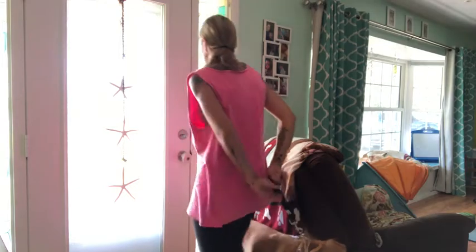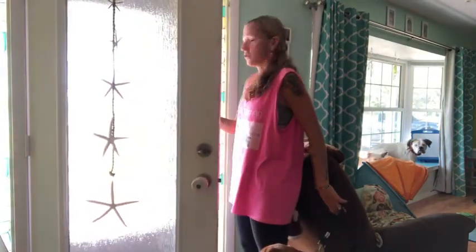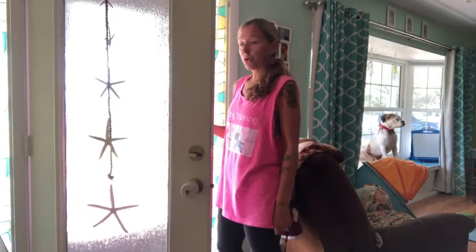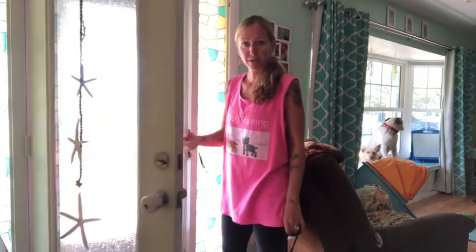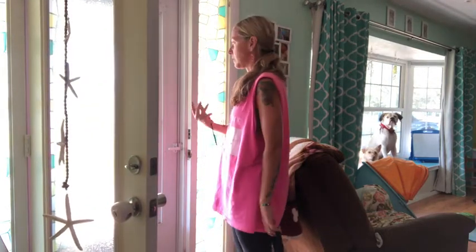So I would open my front door, and I would let my guests know that my dog is in training right now, and that I would like for them to please ignore the dog. I don't expect them to walk in like robots, but I do want them to just walk right past the dog and not acknowledge anything.